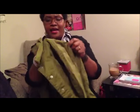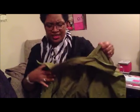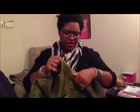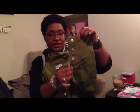I got her another jacket. This is AMI. I have no clue who AMI is, but it's kind of in that army green. Maybe not necessarily too army green, but it's kind of in that family. And she can wear this with dark jeans. It does have the button-ups all the way, and then that detailing on the sleeve. Kind of reminds me of the Janet Jackson Rhythm Nation situation, but her jacket was not green.